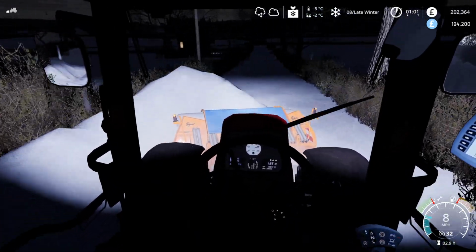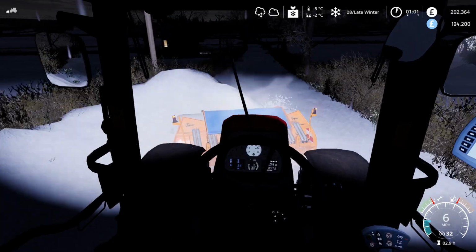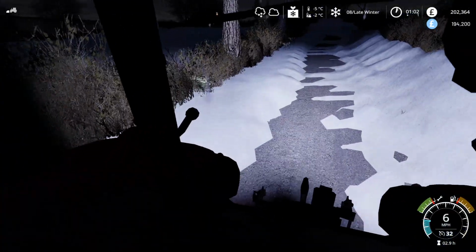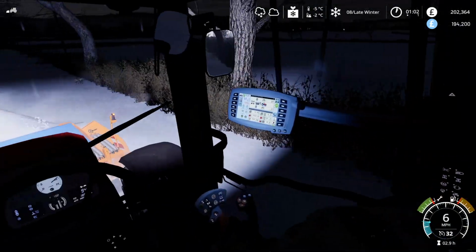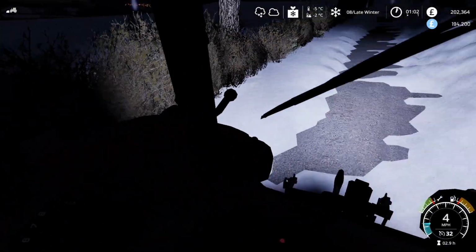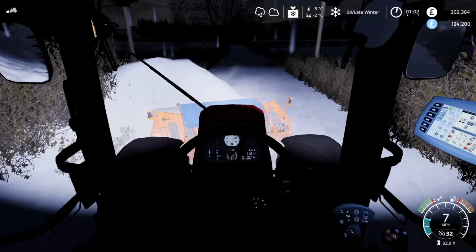It is over at his other farm. He said that it'd be easier if he goes and gets it because he knows a few shortcuts and everything, so he's told me just to continue with this. You can see we are cutting through. It's actually doing a fairly impressive job. I didn't think it was doing so well, but looking at that, no, it's actually clearing it quite nicely.